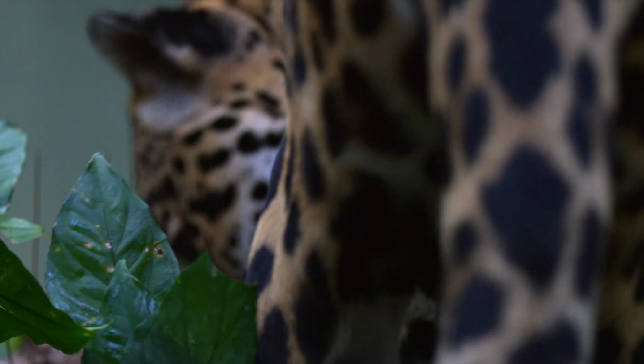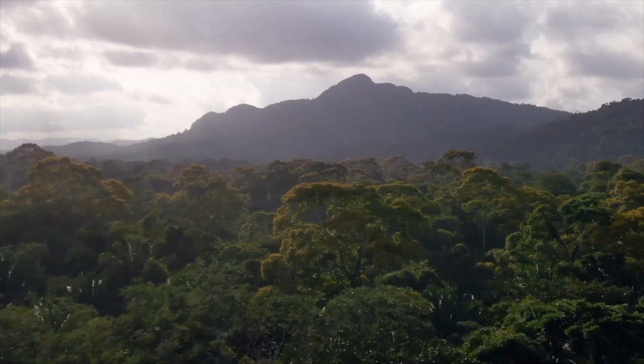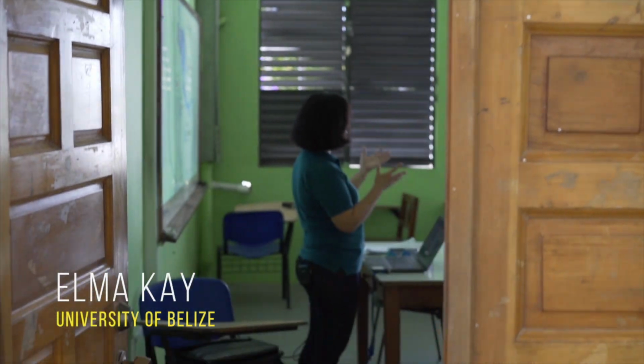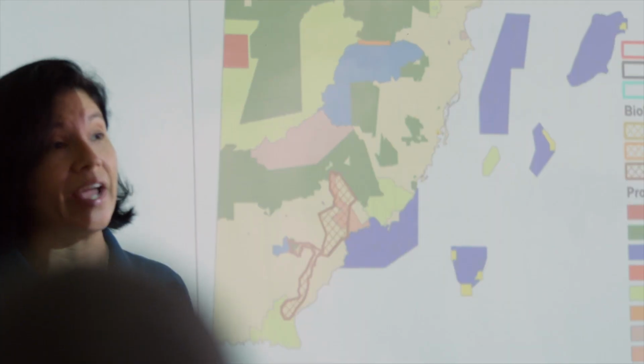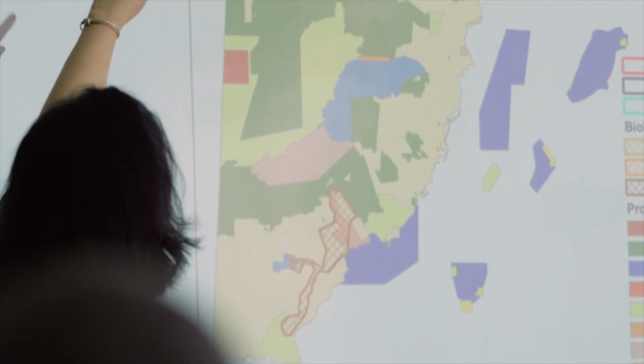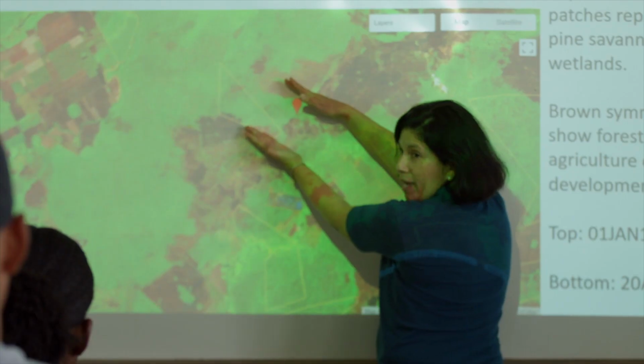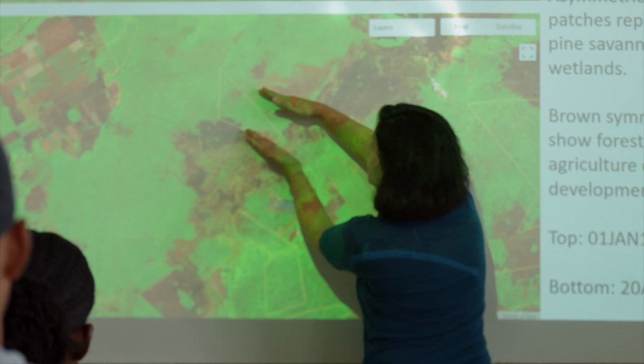To have prey, water coverage, to have exchange of genes, jaguar populations need large amounts of land, prime habitat. This morning, we're going to be talking a little bit about something very close to my heart, the Maya Forest Corridor. This corridor is key to connecting our protected area system. This is basically the last remaining gateway for those animals.